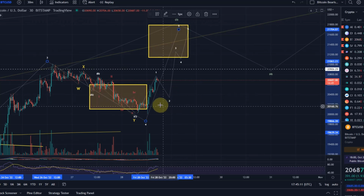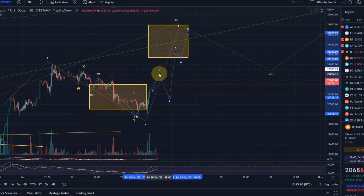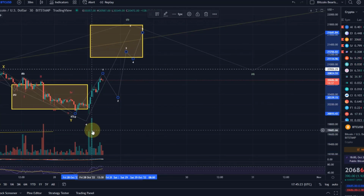So now on the Bitcoin chart, what can we see? We can see that we have reversed impulsively to the upside. I would still ideally like to see one more high to count this wave 1 as complete.